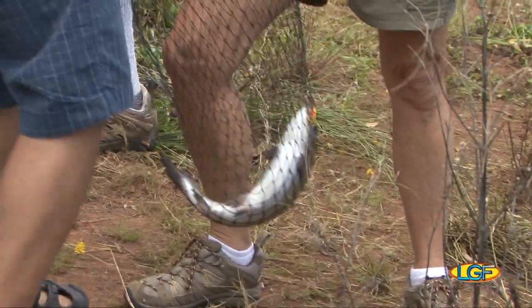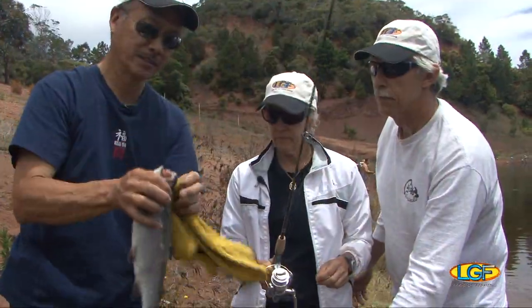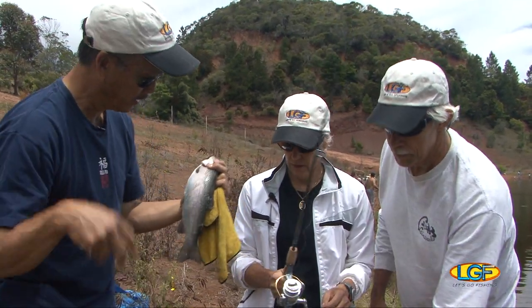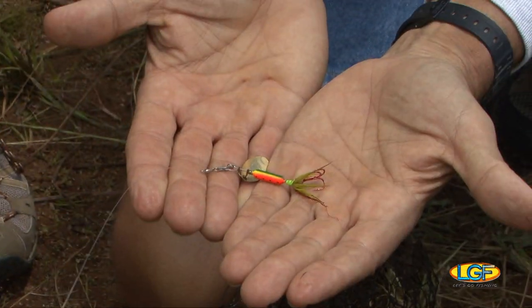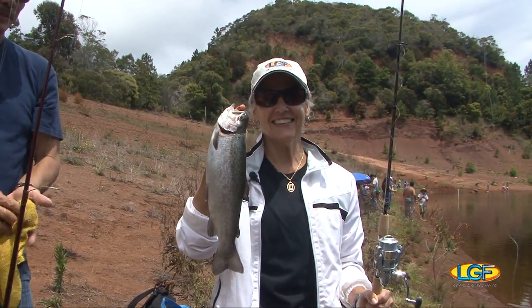Okay. Now let's complete the lessons. You know, this looks like it's going to be an average size. Okay. Right here, so... Right on. How big is that, Ken? It's about a pound. Yep. About a pound and a half, pound and a quarter. I'm going for a 5-pounder. Yay! First fish!